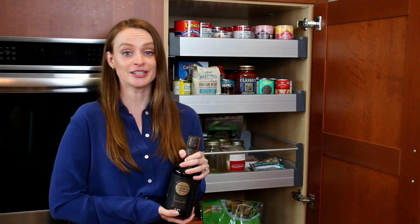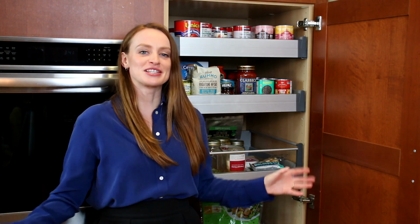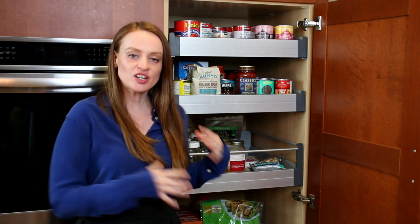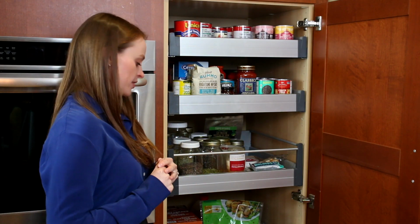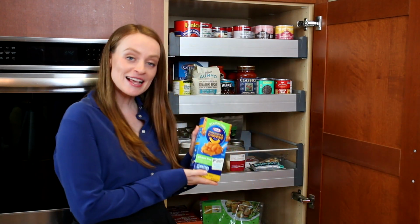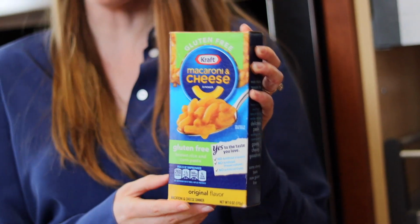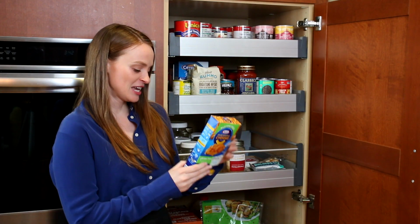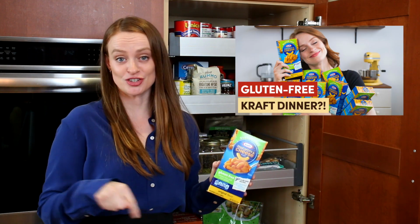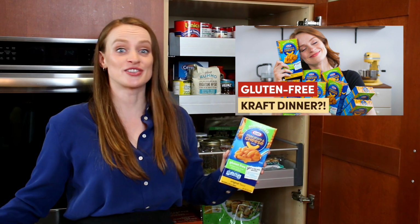And it's really tasty. This shelf is a little bit of the land of misfit toys. It's just sort of things that go in the fridge that we have extra of, or things that I didn't know where to put anywhere else. The one thing I do have down here is my last box of gluten-free Kraft mac and cheese that I bought for the video that I made in 2020. By the way, if you haven't watched that video, please go watch it now and go sign my petition to bring gluten-free Kraft dinner to Canada, because we only need like 10,000 more signatures and then they're gonna do it.